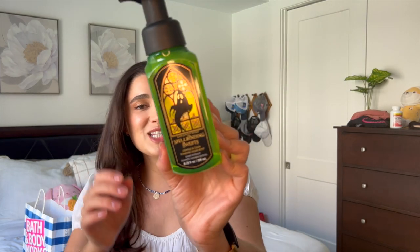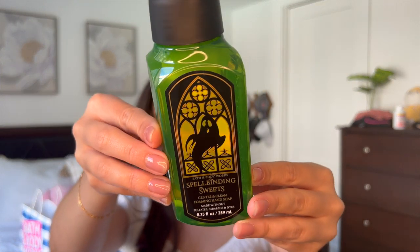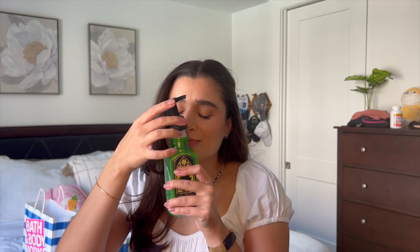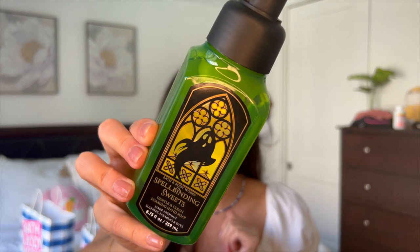So we have Spellbinding Sweets here, which is the first year we've had this one. It is Haunted Lollipop, Sweet Bubblegum, and Bewitched Berries. And it really does smell like candy that you can go find trick-or-treating. Like, it smells like gummy bears. Oh, it smells so good. So I thought this one was kind of fun, and I really like the little ghosty on the packaging.